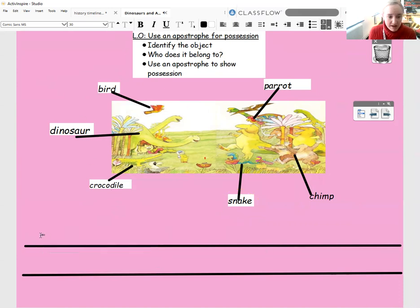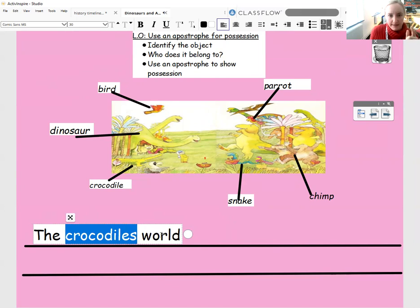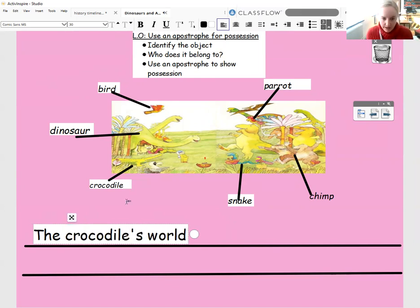I'm going to do crocodile next. So I'm going to say the crocodile's world this time, I've decided. So the crocodile's world. Right, so now the object is the world. Who it belongs to is the crocodile. I need to use an apostrophe to show possession, so I need to put an apostrophe here.